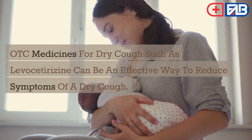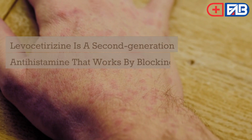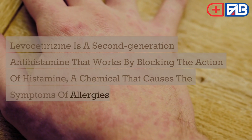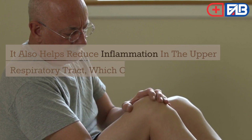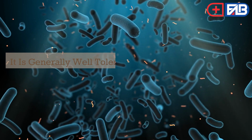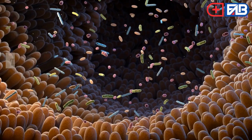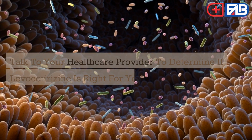of a dry cough. Levocetirizine is a second-generation antihistamine that works by blocking the action of histamine, a chemical that causes the symptoms of allergies. It also helps reduce inflammation in the upper respiratory tract, which can help reduce the severity of a dry cough. It is generally well tolerated and can be taken once daily to help relieve dry cough symptoms. Talk to your healthcare provider to determine if levocetirizine is right for you.